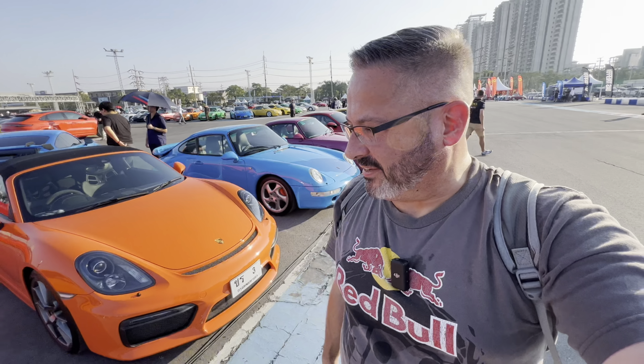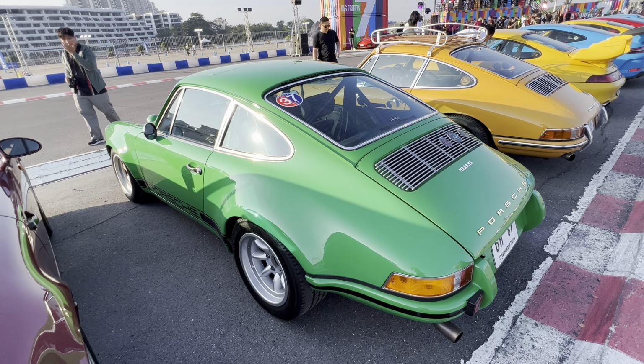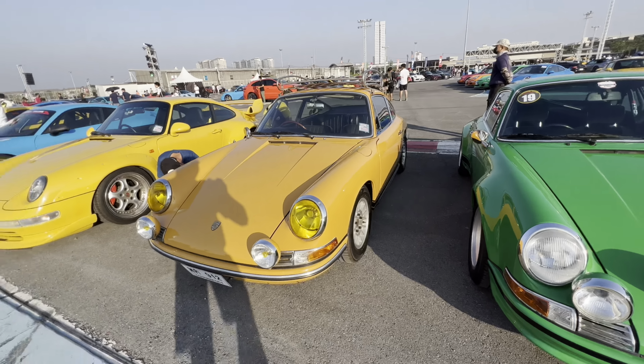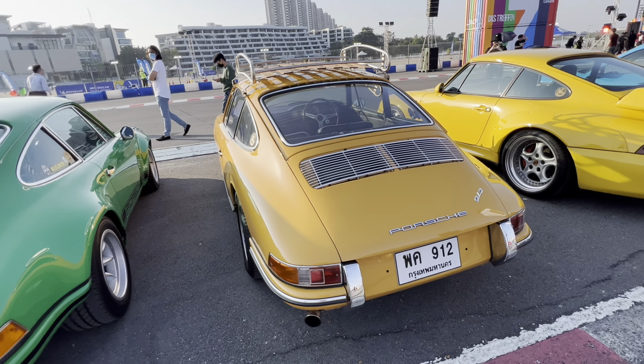I'm really loving this. I want this one and that one and that one. But there's actually one back there that I really like. Let me take you back and show it to you. Again, I'm a big sucker for green, and this early 911, I believe this is an S possibly, and this mustard yellow 912 that's next to it. Now the 912 was the 4-cylinder Porsche. It was the economy model, whereas the 911s had 6-cylinder engines.